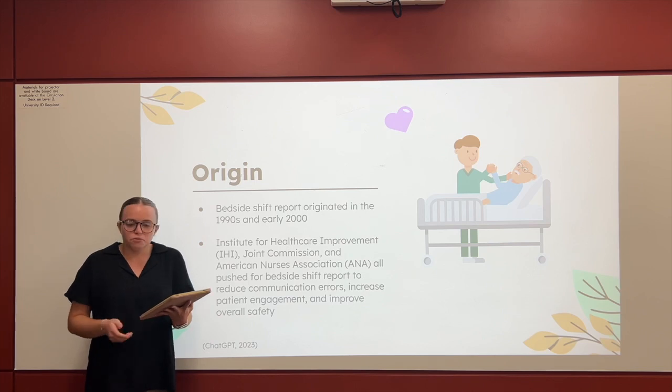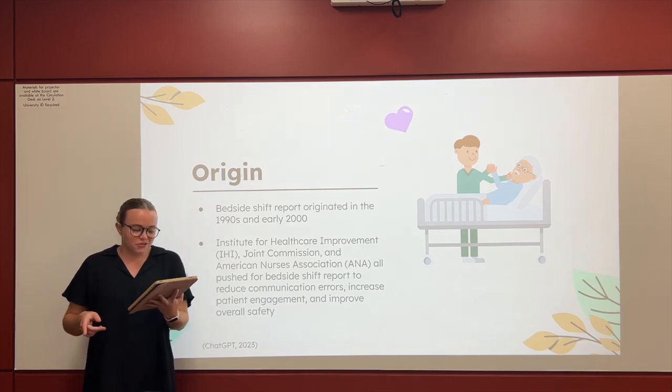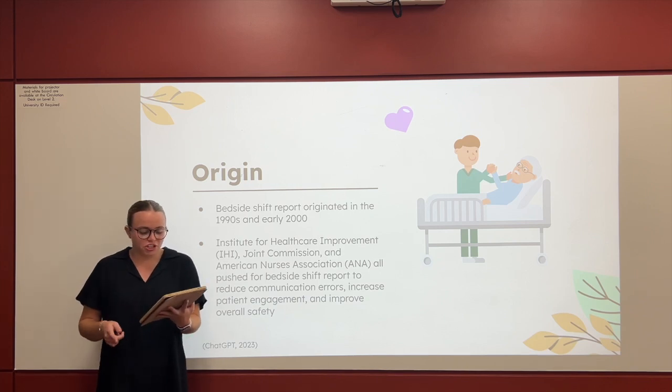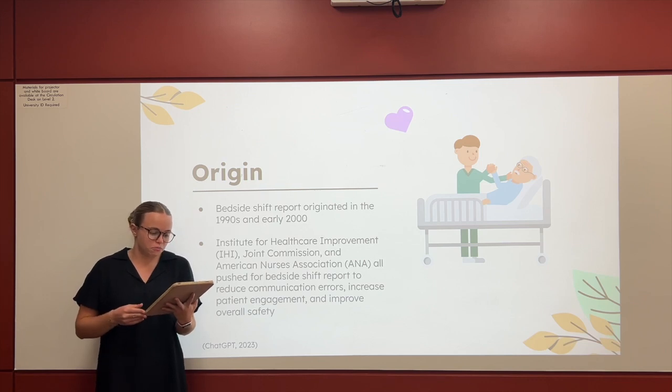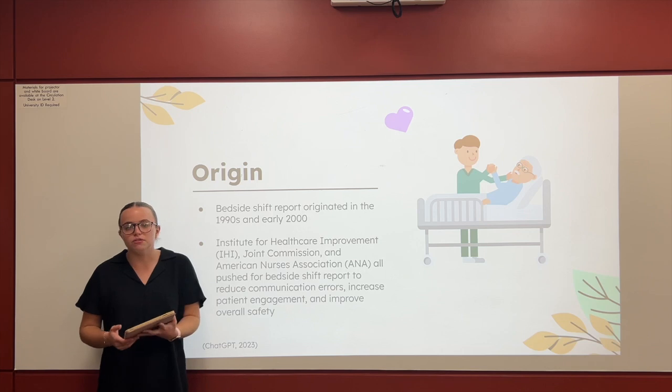So bedside shift report originated in the 1990s and early 2000s. Institute for Healthcare Improvement, Joint Commission, and American Nurses Association all push for bedside shift report to reduce communication errors, increase patient engagement, and improve overall safety.